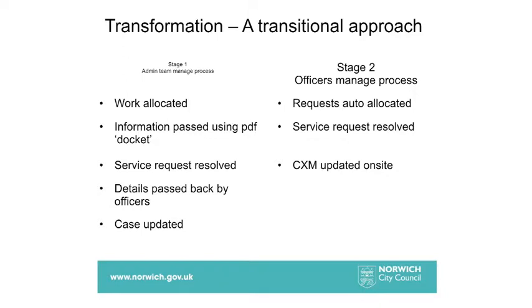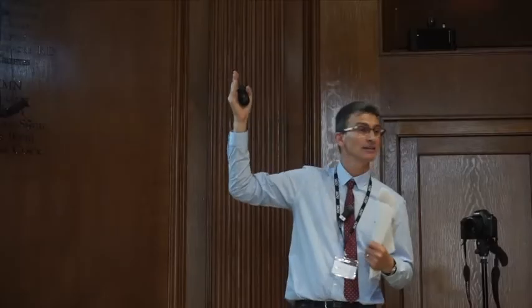So our partners' admin team managed the process. It was in one office, I was working down there, you could manage it, any problems resolved straight away. They allocated the work, the information was passed using the PDF docket, which was mirrored on their existing docket, but was a lot easier, it was all generated automatically. The service request was resolved, something was scraped up, removed, painted over, whatever that service request was, and then the details were passed back to the officer for inputting it back into Jadu.